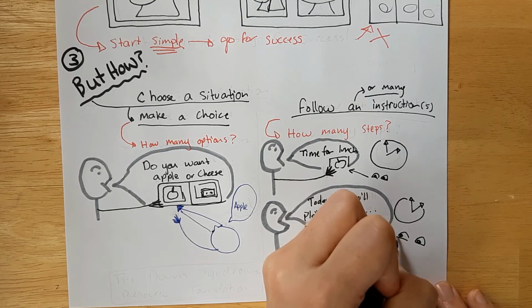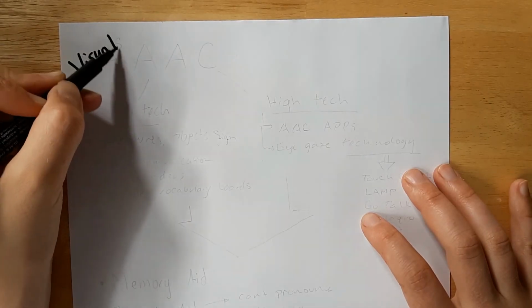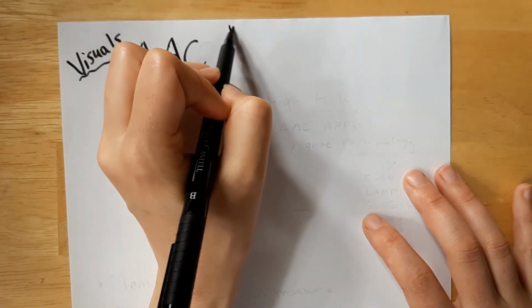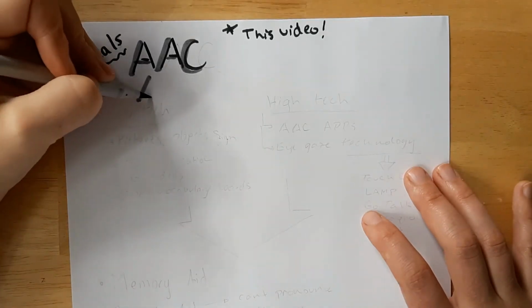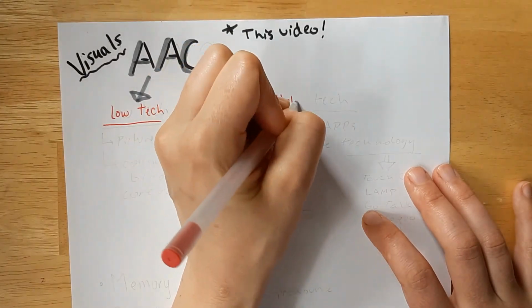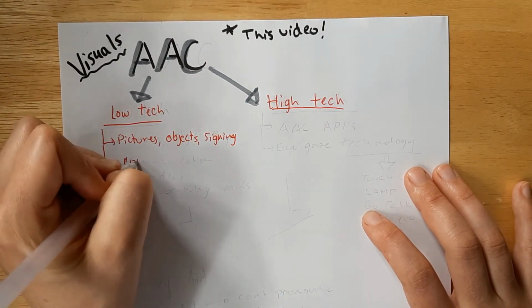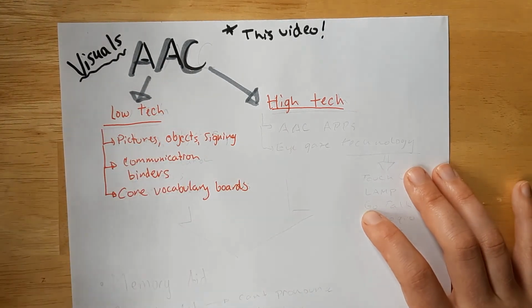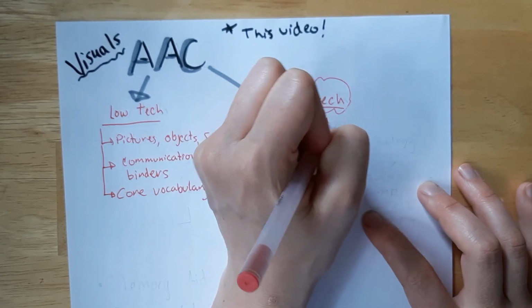All of the visuals that we have been discussing here fall under the large umbrella of something called AAC, or Augmentative Alternative Communication. This video is actually a form of AAC where you might be understanding better the information I'm trying to share because there's audio and visual as well. AAC is really anything aside from just talking to somebody. We usually break it down into both low tech and high tech. Most of what we discussed so far is low tech. This could be things like pictures, objects, signing, communication binders, or even core vocabulary boards.